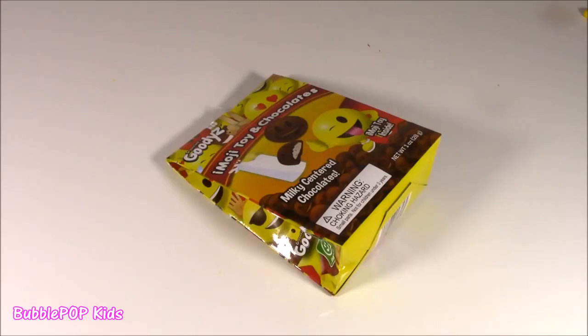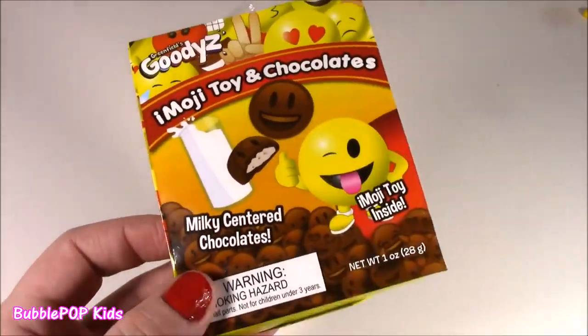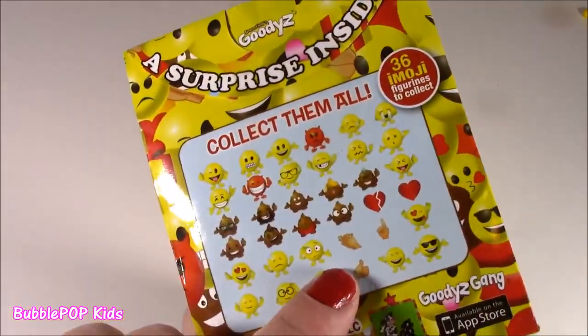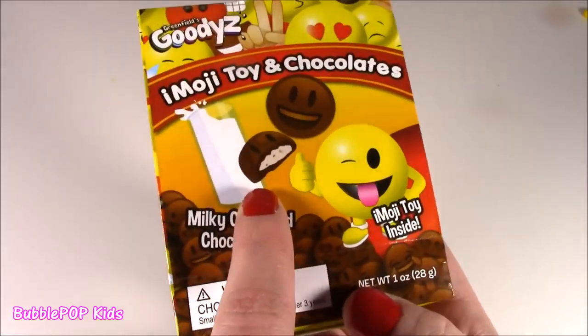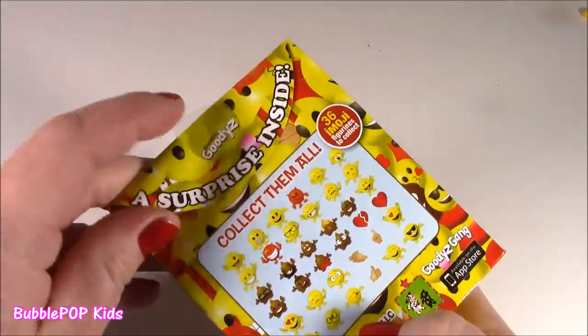Are you guys ready for some emoji toy and chocolates? Because I know I am. Oh, I love these. They're so cute. Not only is there a cutesy little emoji toy. Ooh, I want to get the poo this time. They are so creamy. They have like a milky kind of filling. Just delish. Open it up.